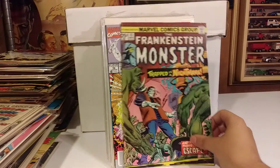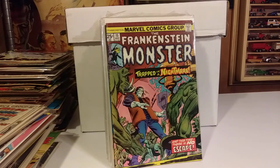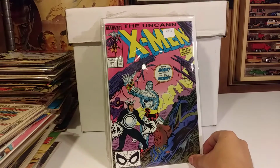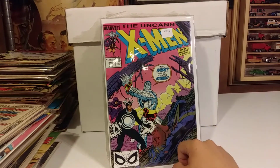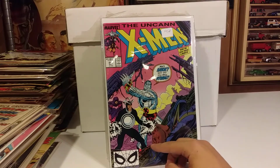Here's another Marvel horror, Marvel the Frankenstein Monster, number 15. And this one, it's kind of a key issue. We paid $2 for it, and this is some first featured artwork, and this is about a $10 or $15 book. So, Uncanny X-Men 248.